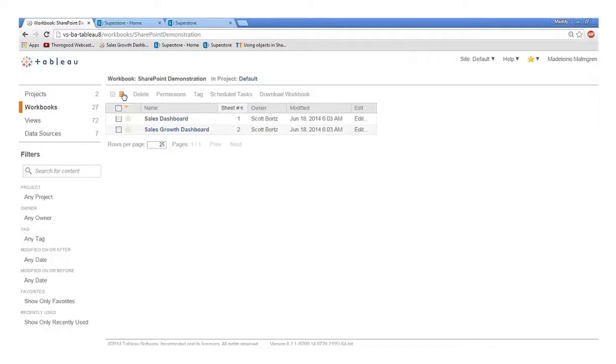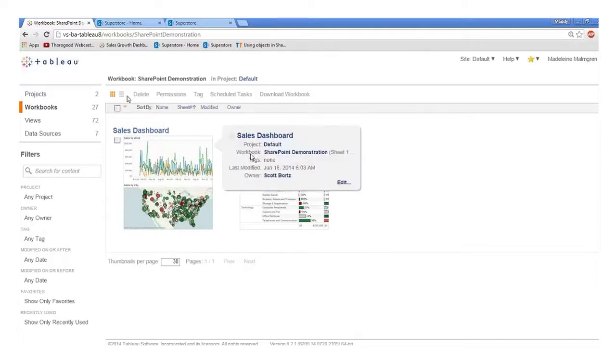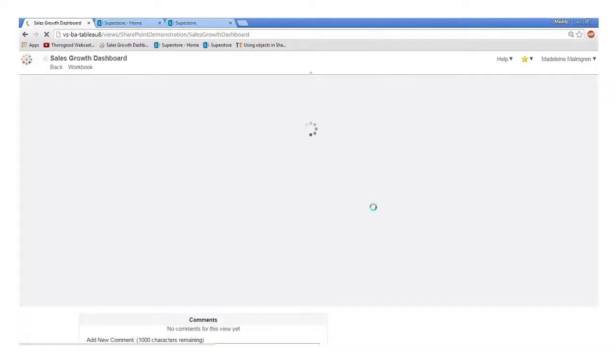So you can view the views and workbooks as a list. I personally prefer the thumbnails, which gives you a bit of a snapshot of what you're going to see when you click on the dashboard. Here you can also download workbooks to access in Tableau Desktop or offline with the free tool Tableau Reader. And we're going to access this dashboard by clicking on the view.